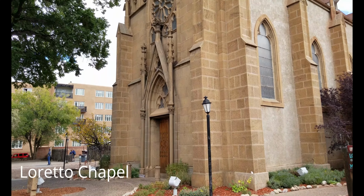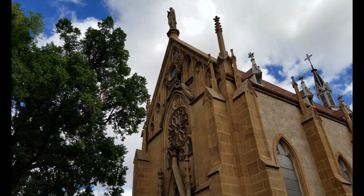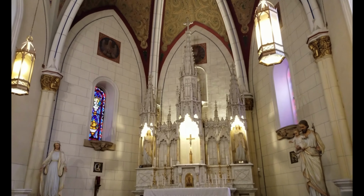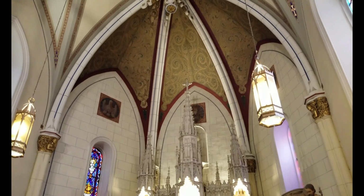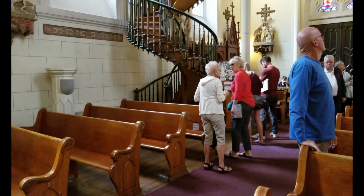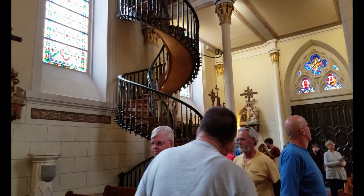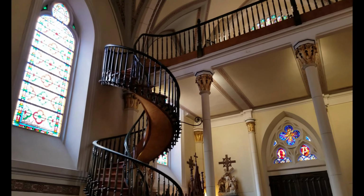Welcome to Loretto Chapel. Now, the chapel dates from the late 1870s, but apparently the architect unexpectedly died before construction was complete and there was no means of access to the choir loft. They couldn't really build a traditional staircase because it would take up too much of the seating area, so they were not sure what to do. Apparently an unknown carpenter showed up with a burro one day and constructed this 20-foot spiral staircase that completes 2 full turns up to the choir loft, and it's considered a miraculous staircase because it has no visible means of support.